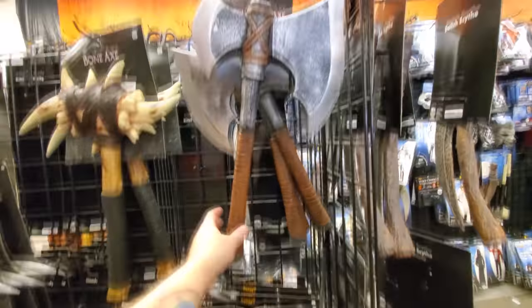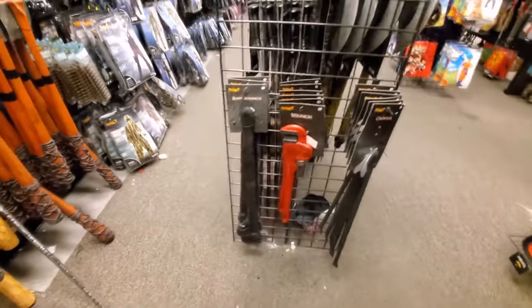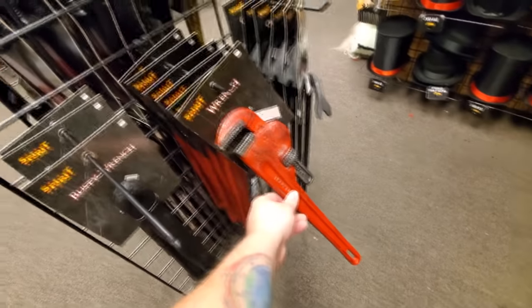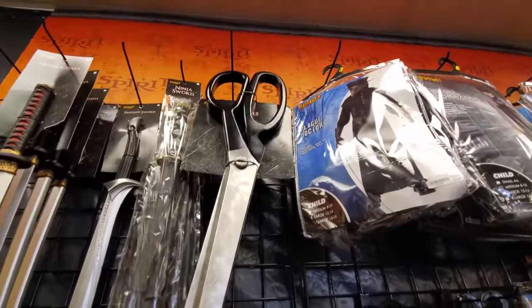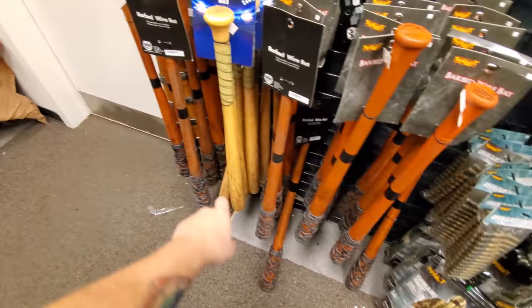Mad Max or Thunderdome or something. Executioner axe. What do we got here? We got the wrench, a crowbar. I haven't seen the crowbar anywhere. Of course, I haven't spent a ton of time looking at costume accessories. Look at this giant rusty wrench. That thing is huge. And this, I mean, it's foam, but it looks legit. We got swords up here and giant scissors. That's pretty cool. Oh, they actually open and close too. That's really cool. I got a bunch of different kinds of bats here.